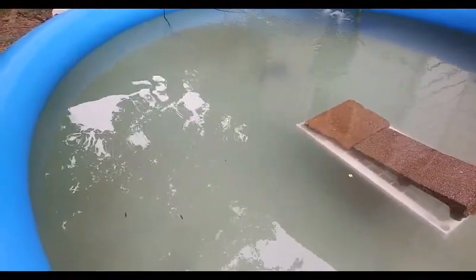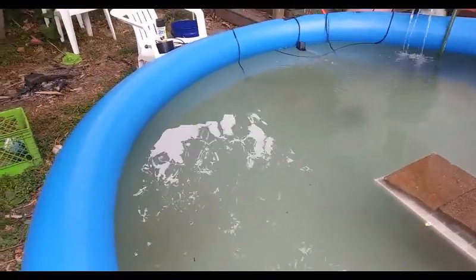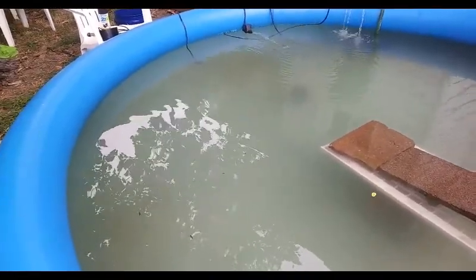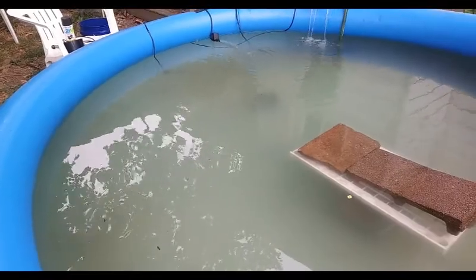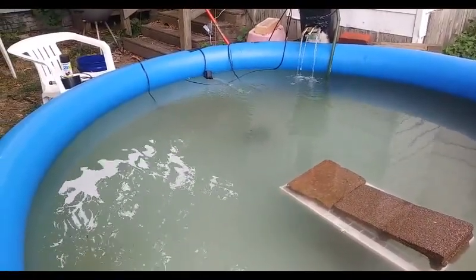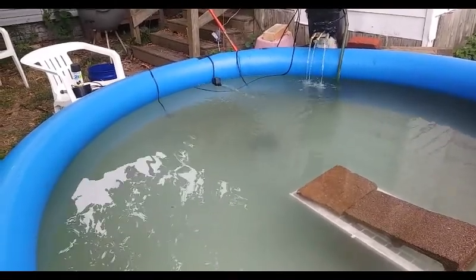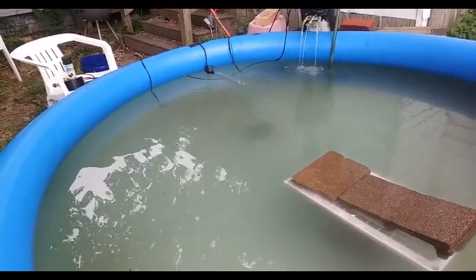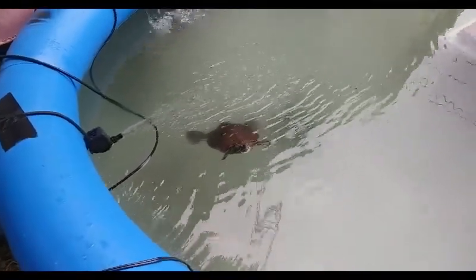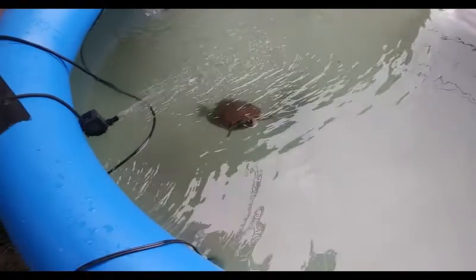Wherever he is. But slowly but surely coming together nicely. Gonna try and get some of the fish out here next, so hopefully that goes well. There he is. There's Mr. Price. Loving it.